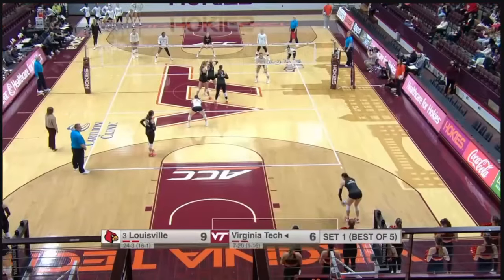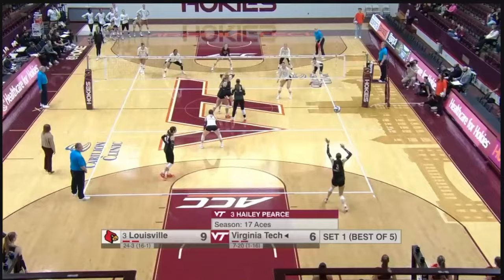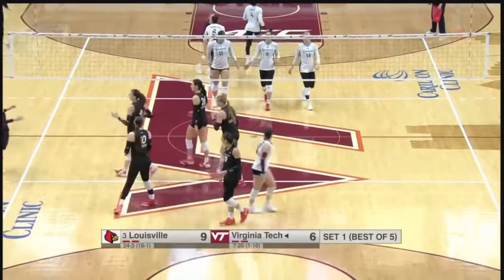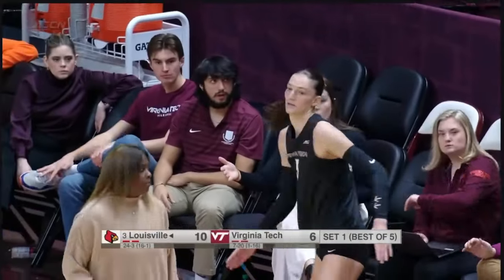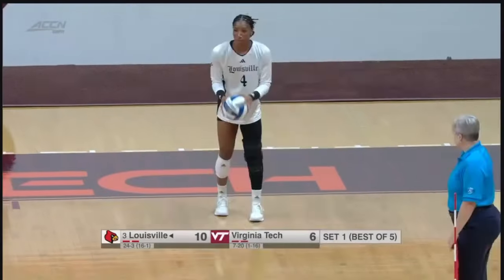You want to see Elena Scott be able to get a little bit more involved, try and take anything in that kind of area right there. And after the ace, a service error. I don't mind that miss, Bailey. I really don't. I think you need to execute a little bit better if you're Haley Pierce. You'll take an ace and an error. You got 2 points on that. You had the hitting error from DeBeer and then the ace.